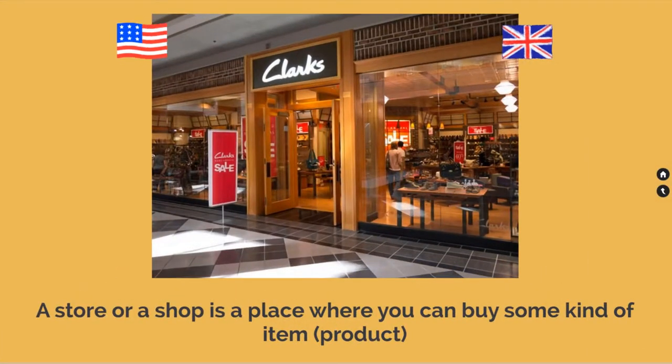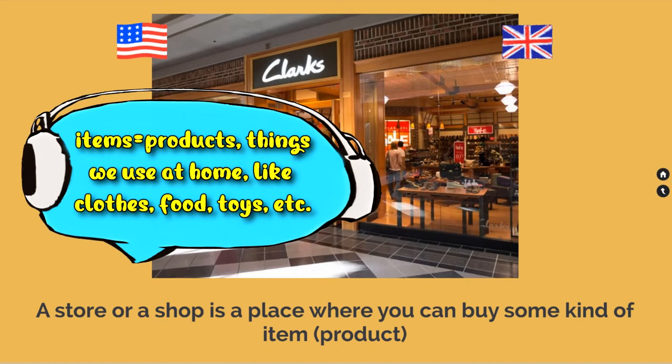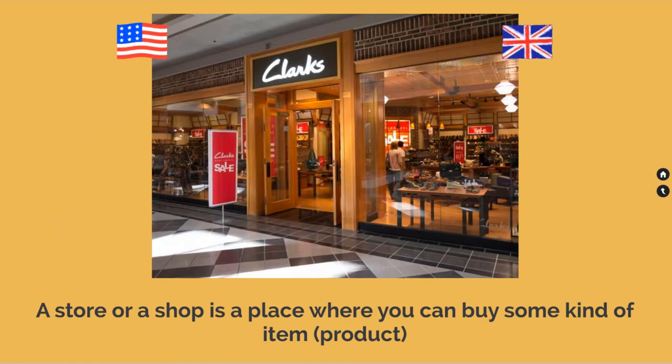That's a place where you can buy some kind of product. We call them items, like clothes, shoes, t-shirts, or it can be pens, pencils, or food, like fruits and vegetables, okay? So this is a store or a shop.